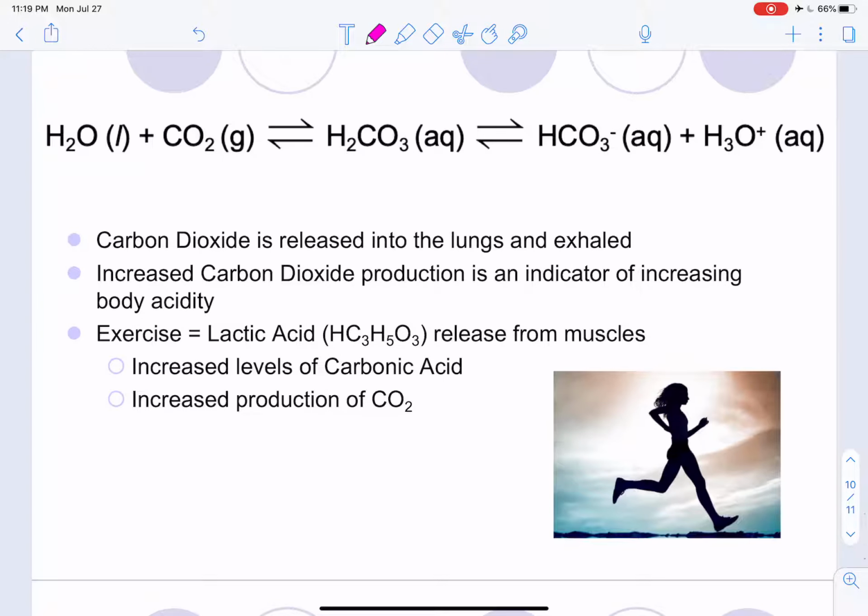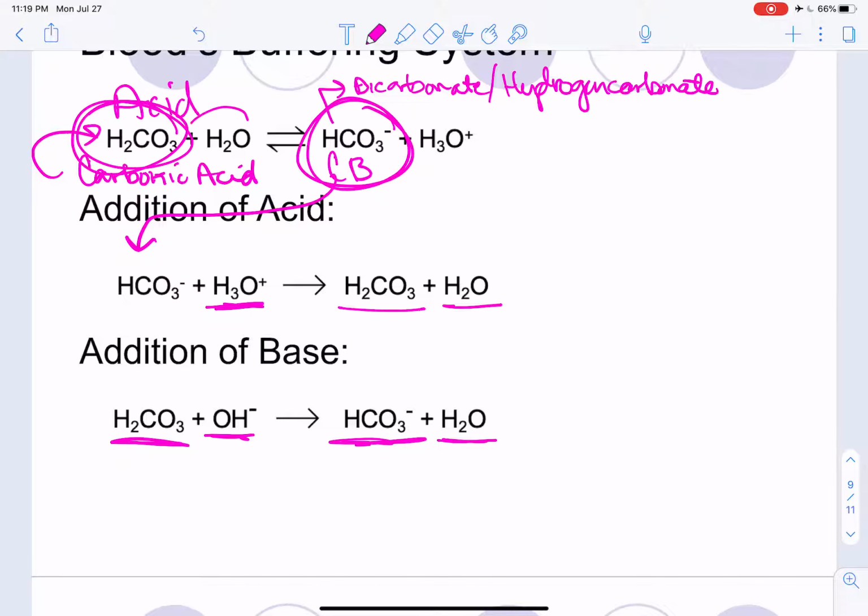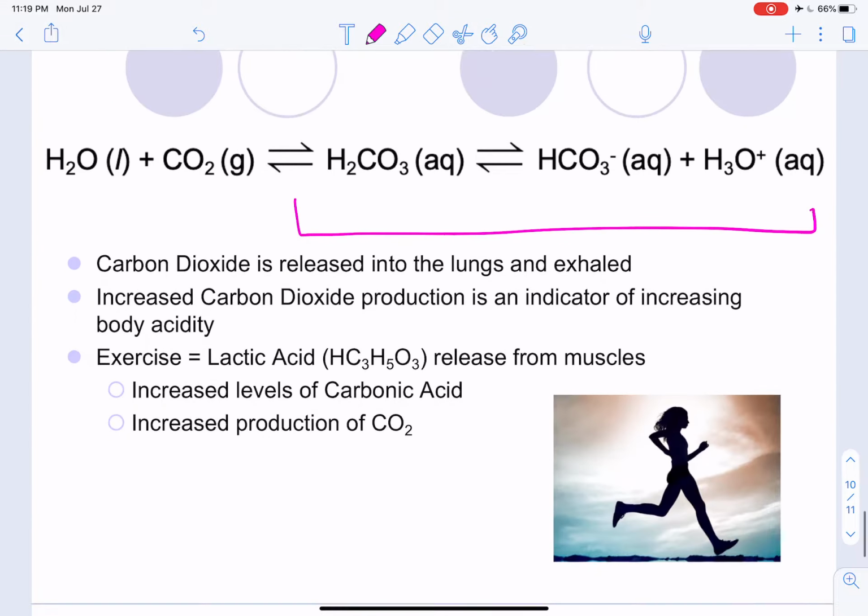So here is the slide that we just looked at. And I shortened it a little bit to fit it onto the slide. But if you need the plus H2O, you can go ahead and write it in on this side. Or you can go, okay, it says AQ, so I know that these things are floating around in some water and an H2O is available.